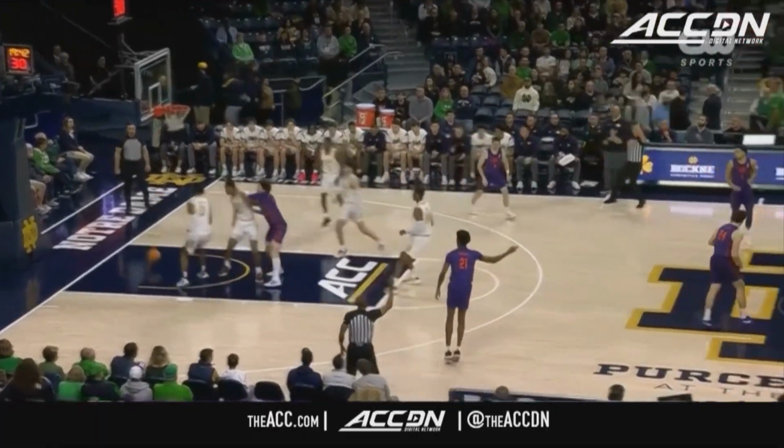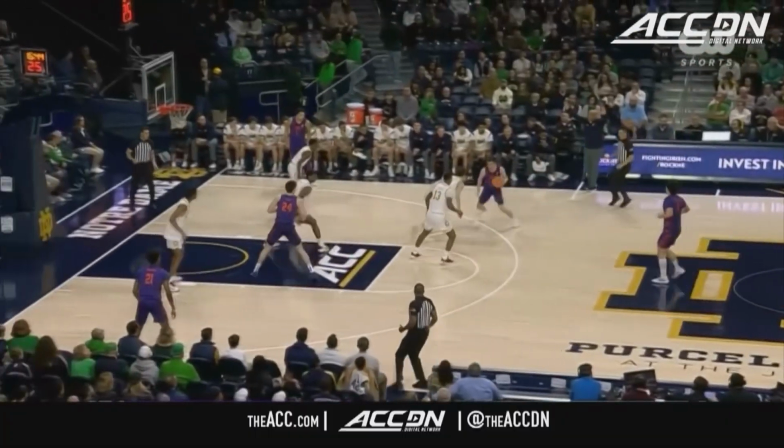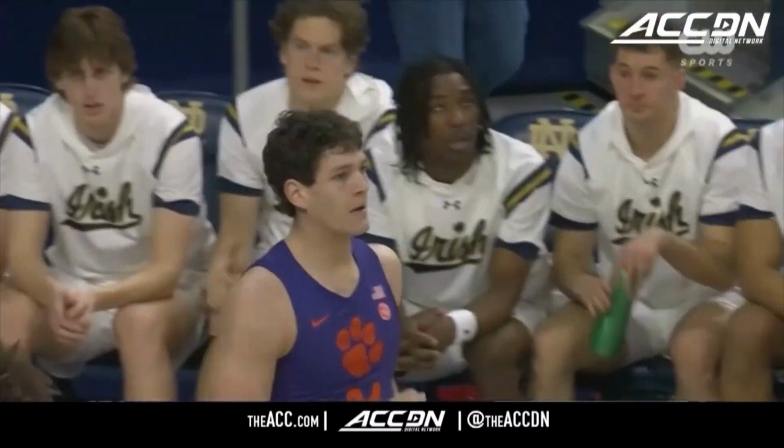This is Hall lining up a three and knocking it down. That's a win defensively every time in the half-court setting for the Tigers when you force Burton to settle for three. Gerard inside to Hall. Fouled and he's going to the free throw line.